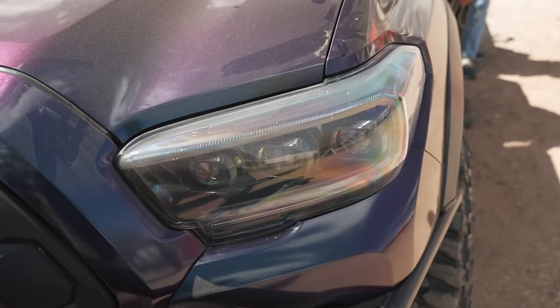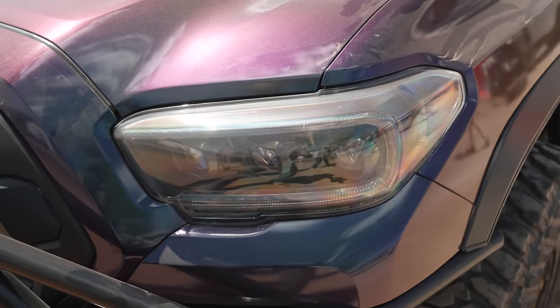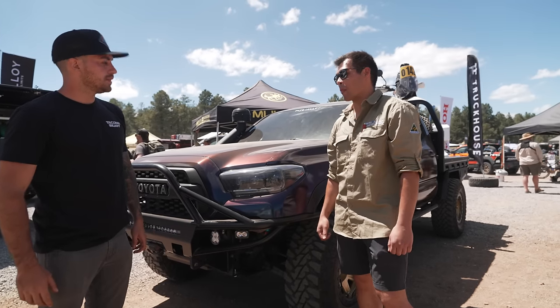What did you do for headlights? I'm running the Morimotos. How do you like them so far? I love them. The light output's amazing. You know, the factory ones are garbage. Yeah, but these ones are awesome. That's good to hear, man.